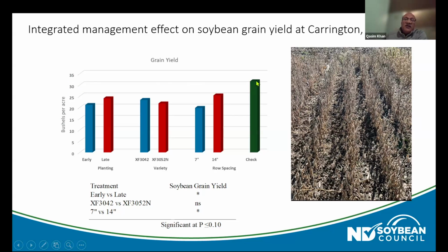If you look at this yield, I think in the area we are in, 65 to 70 bushels is the yield potential we got from these varieties in the past. So our yield was about half of what we usually get. That was including the check. Maybe just the environment was like that this year. Our stand was not that great this year, but our treatments suffered the same kind of stress. So this comparison is valid, based on that economic analysis.